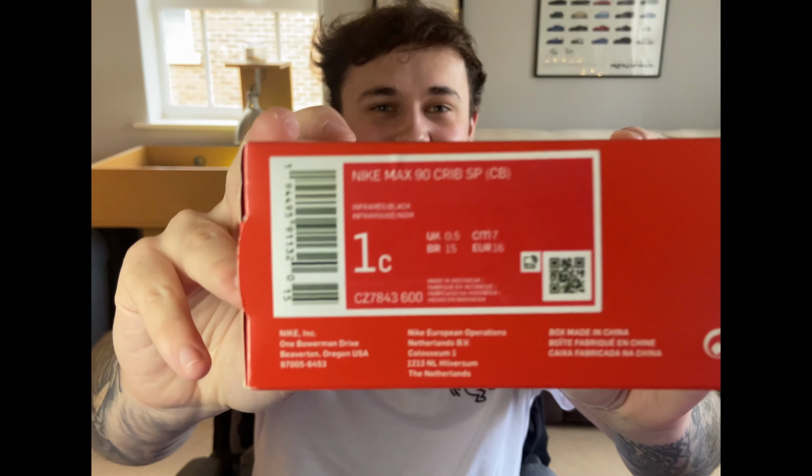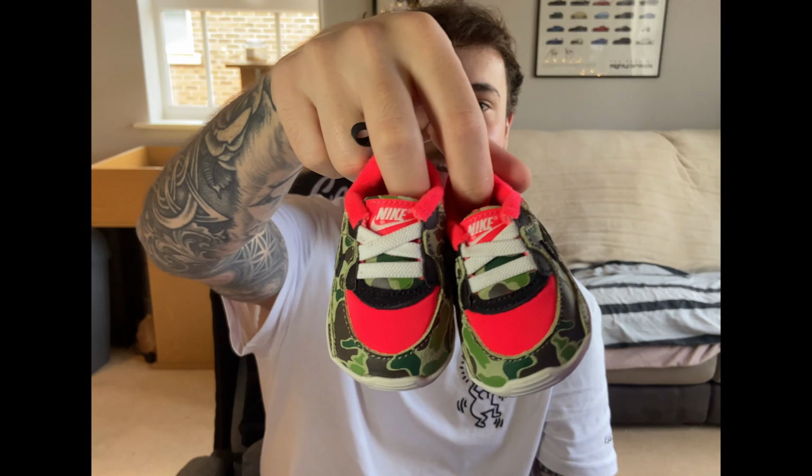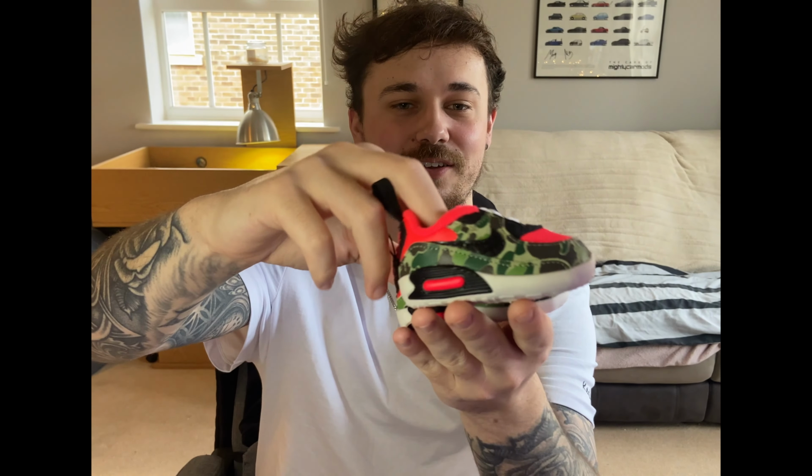So, starting off the proper shoes, and it's a heavy hitter to start with. For the size 1C, we have a pair of reverse duck camos. There's the box label. So as you can see, it's black and infrared, I believe. Yeah, so let's get these out. So this was the first pair I picked up, and they are just so cool. I'm so excited to actually have these. Just look at them and tell me they're not adorable. How can you not look at them and just get excited?